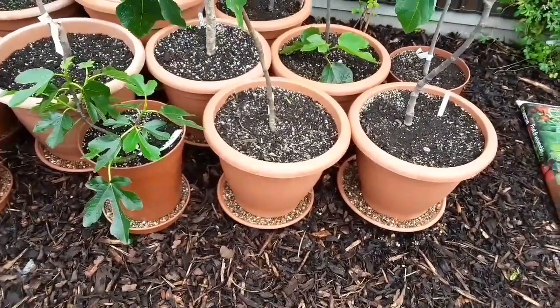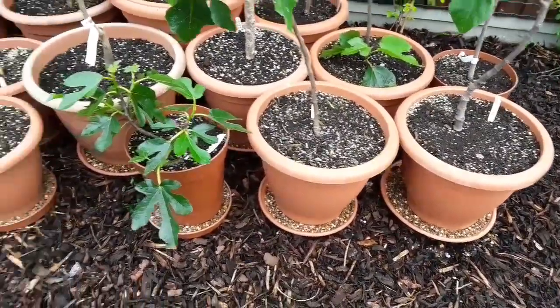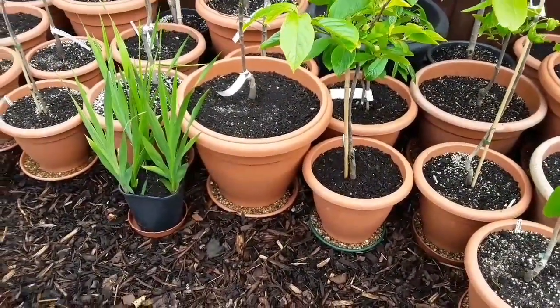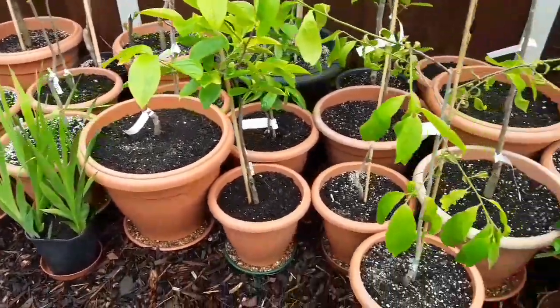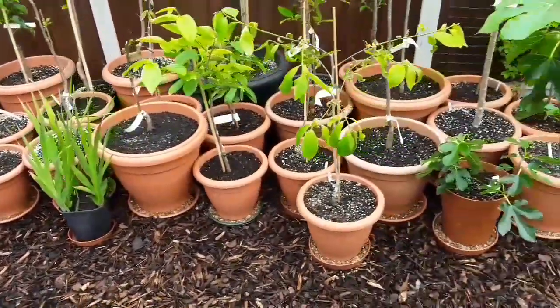Now I've stood them on gravel so that when I water them, or if it rains heavily, instead of the pot standing in 1 inch or 2 of water, they actually won't be standing in sitting water at all. So if we get heavy rain for a long period of time, they shouldn't get too waterlogged. And I'm also thinking that with the gravel underneath them, it will increase the humidity from the pots.